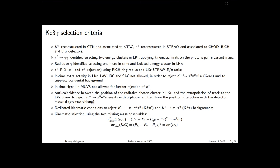The decays of pi zero are identified selecting two energy clusters in the liquid krypton calorimeter and applying kinematic limits on the photon pairs invariant mass. The radiative gamma quantum is identified selecting one more in-time and isolated energy cluster in the liquid krypton calorimeter. The particle identification is done using the RICH ring radius and the ratio between the energy deposit in the liquid krypton calorimeter and the positron momentum measured by the straw detector.